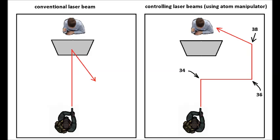In Area 34, the atom manipulator is creating a small metal sheet to reflect the microwaves and travel horizontally. In Area 36, the device is creating another small metal sheet to reflect the microwaves and travel vertically. Finally, in Area 38 a small metal sheet is created to make the microwaves travel at a 30-degree angle to the intended target.